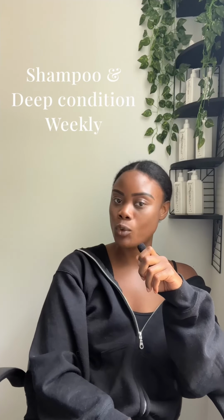All right, so tip number one when you are dealing with fine curly hair is you want to make sure that you are shampooing at least once a week. And that is because when you have fine hair, it is more susceptible to product buildup. Product buildup happens when you are using heavy products like gels and oils and butters and not properly cleansing them off your hair and scalp, so they just build up. And when you have buildup, it causes dryness, and dryness always leads to breakage.